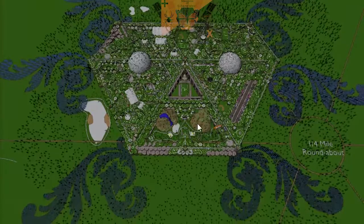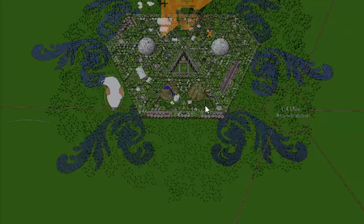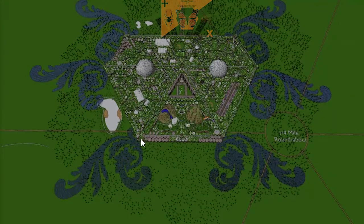So yeah, some things to look forward to. I may be doing the point of the diamond. Something to really look for. I'll try and make it really exciting.